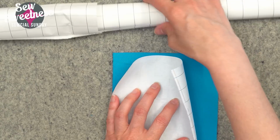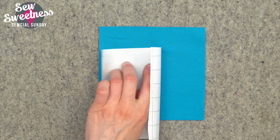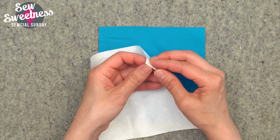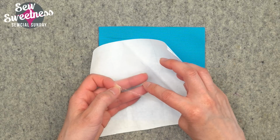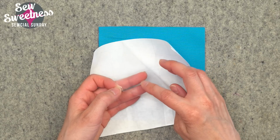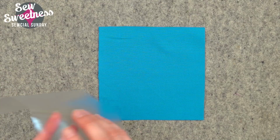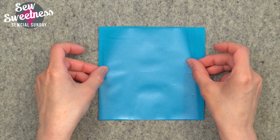The first part of the directions is to peel back the paper. The paper is the portion with the lines on it. So the clear vinyl peels away, and the side that peels off is going to be slightly sticky. So you'll take that slightly sticky side and place it down on your fabric.